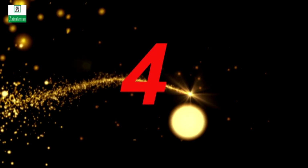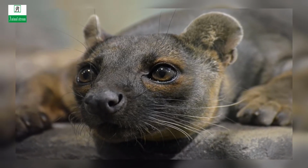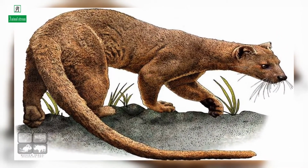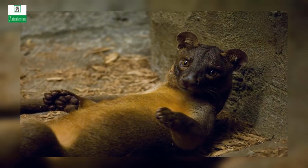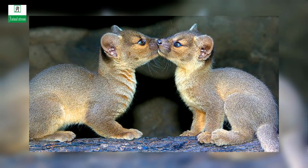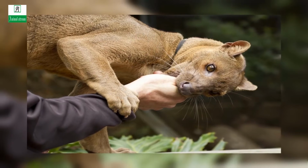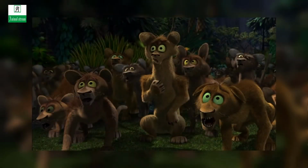Number 4. The Fossa. The fossa is the largest carnivorous mammal on the island of Madagascar. They can reach nearly 6 feet in length, with half of that due to their long tails. They look like a cross between a cat, a dog and a mongoose. Fossas have slender bodies, muscular limbs and short reddish-brown coats. They have small cat-like heads, short dog-like muzzles and large rounded ears.